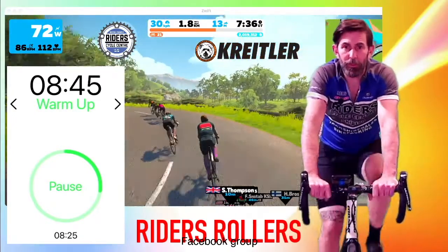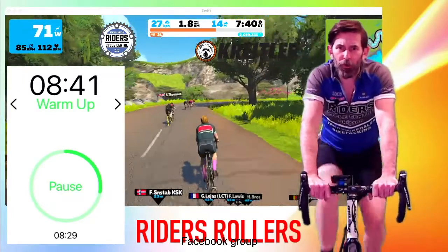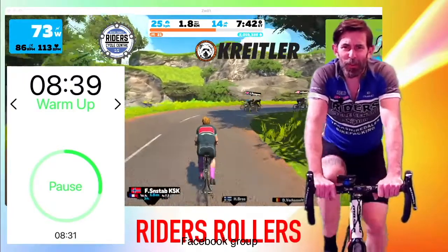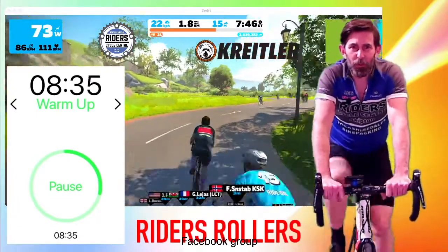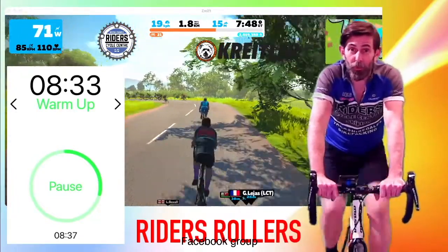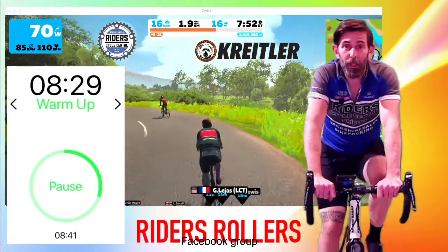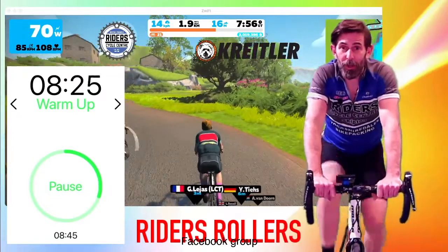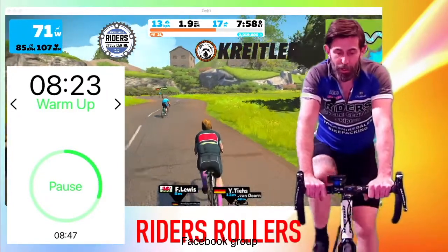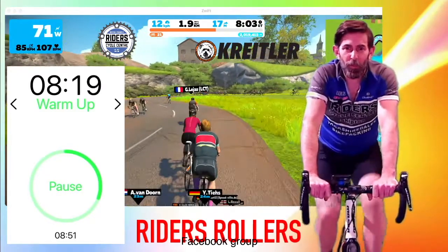Excellent. Now we're in France today on Zwift, so again something for me to look at, something for you to look at, and again you can see some data about myself. You can see my RPMs in the top left hand corner, you can see my heart rate, and of course we have our little white box over there with all the instructions. Excellent.